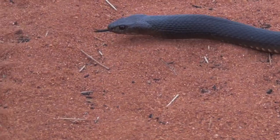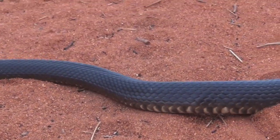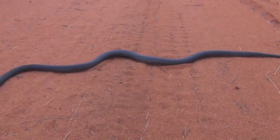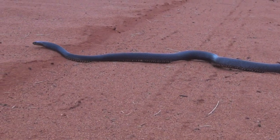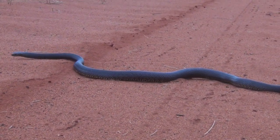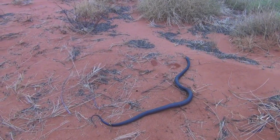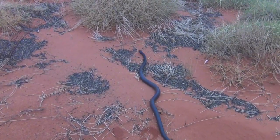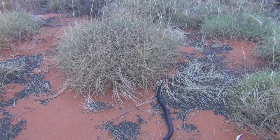Look how he's wiggling his tail to distract you. That's a sign of agitation with some snakes. Oh, that's like, what, eighth goanna on the trip? No shortage of these guys. He's off hunting, looking for lizards and stuff to feed on.